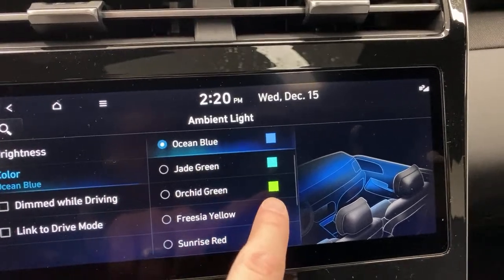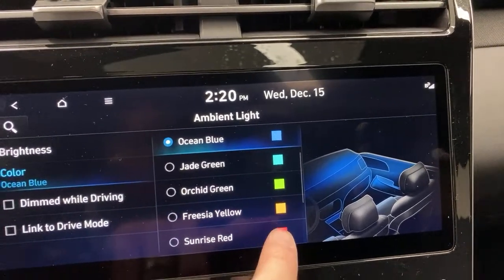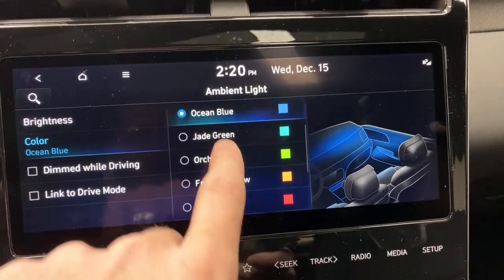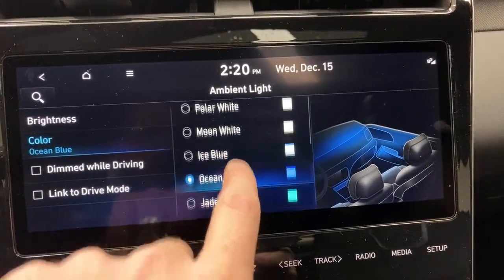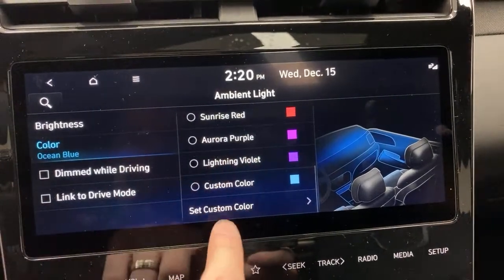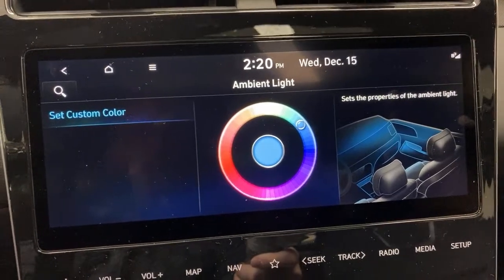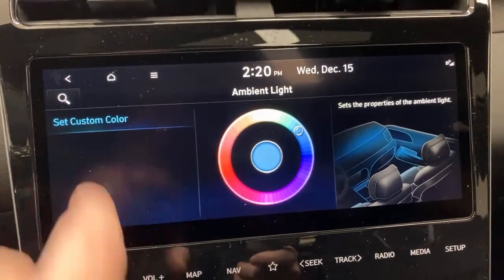Some of these colors, like the orchid green, I can't seem to get, or the freesia yellow, I can't seem to get either. So some of these colors that you see in this sort of 10 color choice, which is the same color choices you would have in the other car, those are the 10 colors you don't get in this 64. So I'm going to argue that there's more than 64 colors of ambient light, and my daughter likes to play around and choose my ambient light colors.